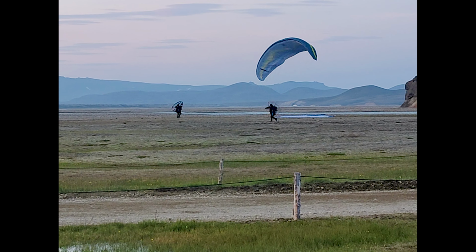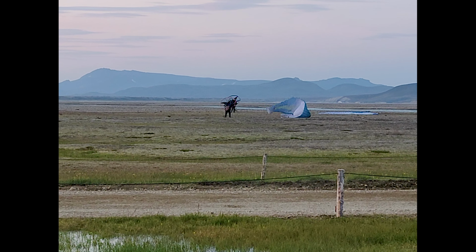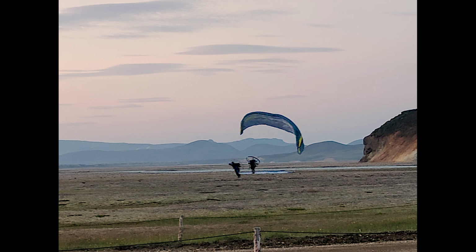In the evening, we saw motorized gliders, certainly an impressive way to see Iceland from above. We only had our drone for this.